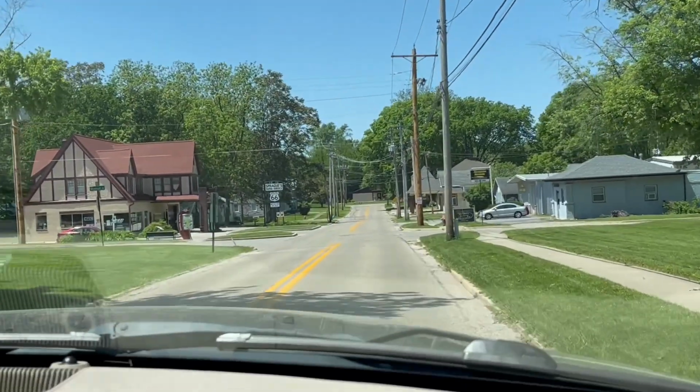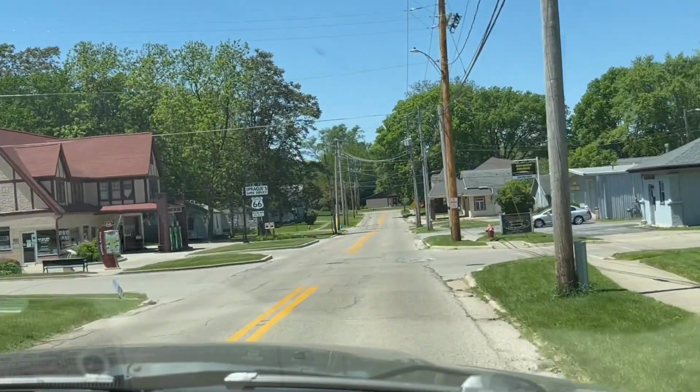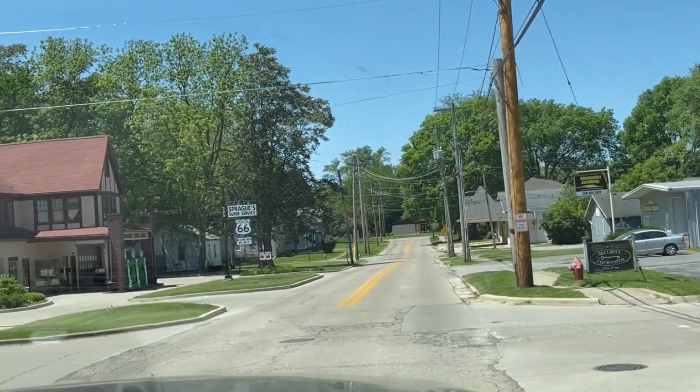We're getting ready to turn on Route 66 in Normal, Illinois today. And we're going to show you guys a couple of attractions. See you in a bit. Second left, then turn right. It's right here.